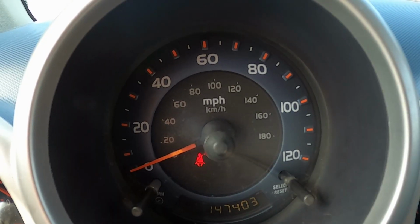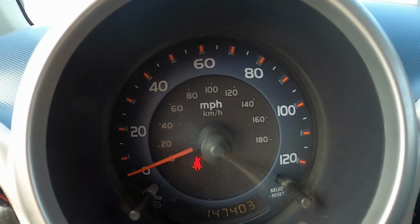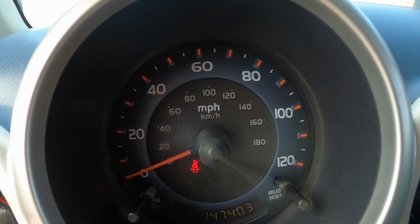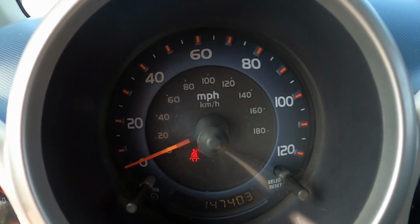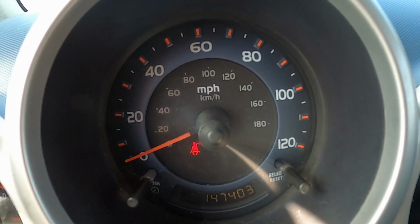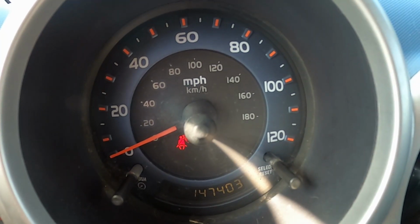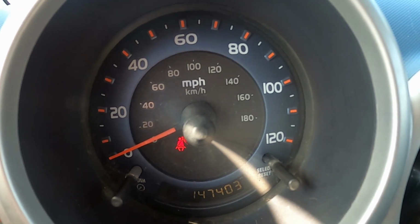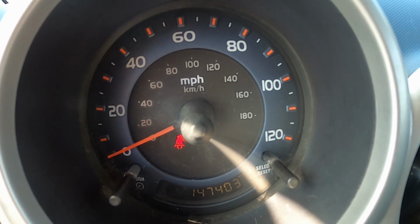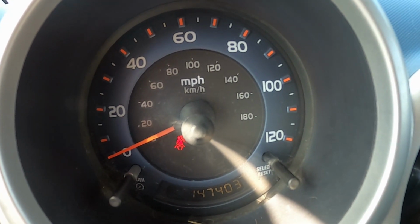The most interesting gauge in this car is your centrally mounted speedometer. Now you can see the color theme continues to this as well. It reads up to 120. I don't know if it can do that or not. But the craziest thing is down here, your odometer is this digital readout, which is obviously not uncommon for the early 2000s, but you can see the odometer kind of curves along with the curvature of the speedometer gauge. It's not often that you see a curved odometer in a vehicle.